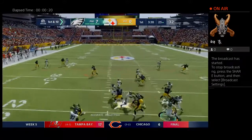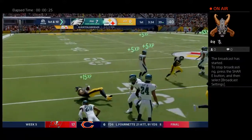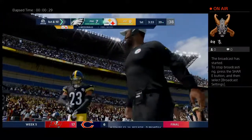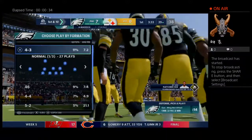They'll throw on first down with Roethlisberger. And he connects with Vance McDonald. And he gets this one just shy of the 40, down at the 39. They went 3 and out on their first drive. Things already looking better here. 1st and 10. 39-yard line.